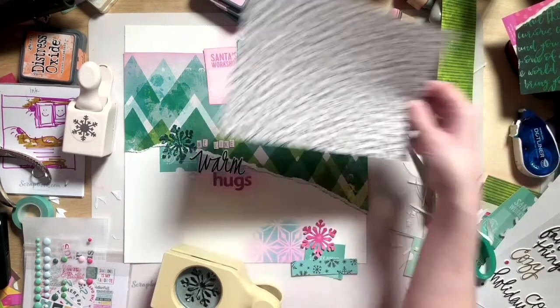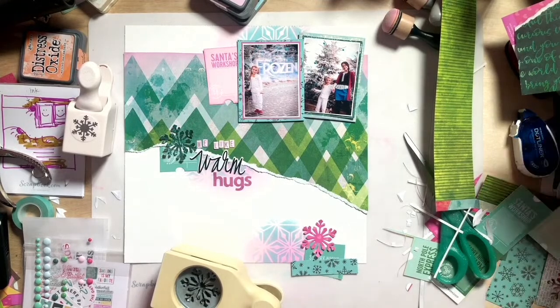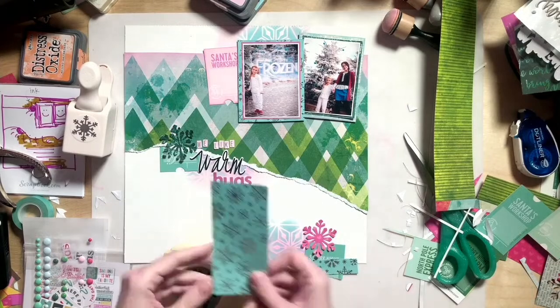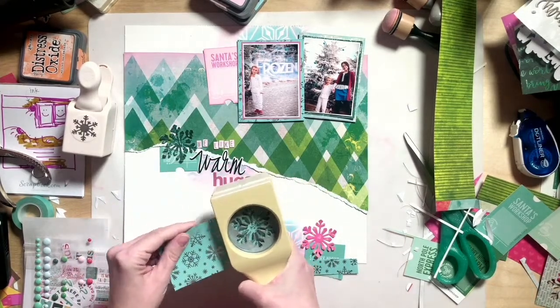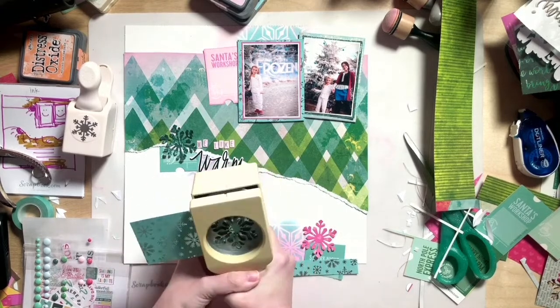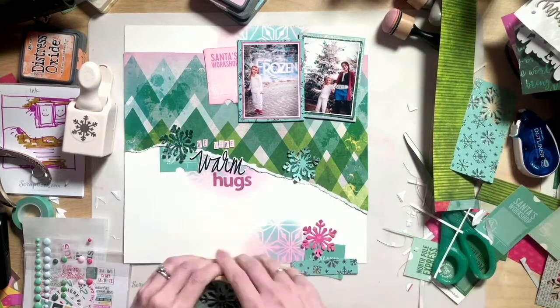I put all that behind there and I didn't use it at all. Okay, so I'll just keep that for a different page. Whoops. Okay. Oh, I've got enough of this. I think I do. I can do a big snowflake out of snowflakes. Who says no to that? Nobody should say no to that.